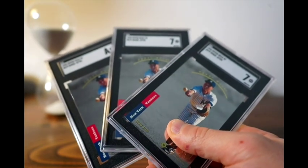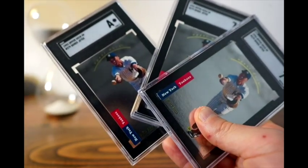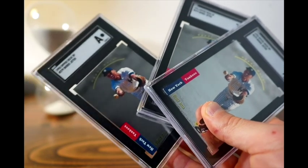You win some, you lose some. All right, I sent in 3 Jeter SPs this order. I've been trying to get some of these in. 2 sevens and an authenticated. So this one, they caught something in it.